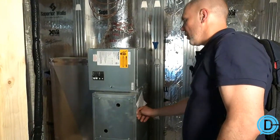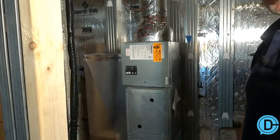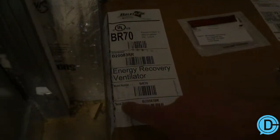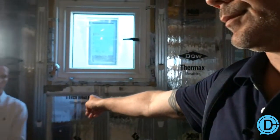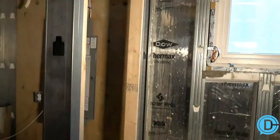It'll be interesting to see how this all fires up and how they get everything going, but they do a fabulous job. And then we also have right here, I don't know if everybody can see that, an energy recovery ventilator that's also going in this house, which is amazing. So again, all of these homes are designed for healthy, sustainable living. When you're talking about the systems and components being used, a lot of thought and care went into all of this.